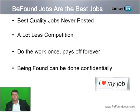It's an absolute last resort for a company to post a job. That costs money, and then they have to sort through all these resumes. Every company would much rather just hire someone that they know or someone that they can find in their network. So the be found jobs are the best jobs. There's a lot less competition for the jobs when the jobs are finding you.